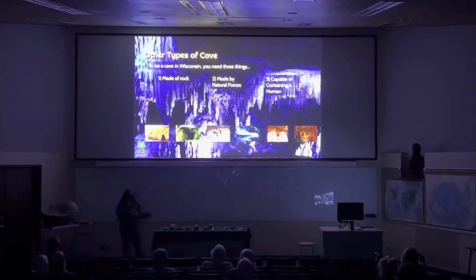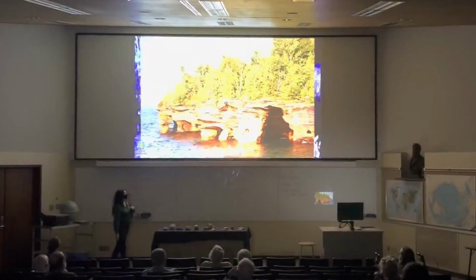This varies a little bit depending on what state you're in. I know in some southern states you actually have to have a set distance, a length from the opening to the end of the cave in order to be considered a cave. So this is going to vary between states and around the world. But in Wisconsin, this is the general rule of thumb that we kind of work with. Different caves around the world, starting with the ones that are found in Wisconsin.